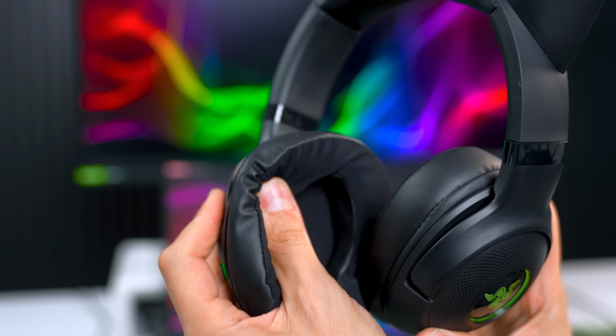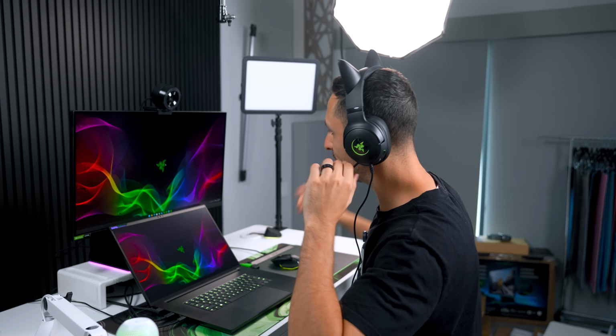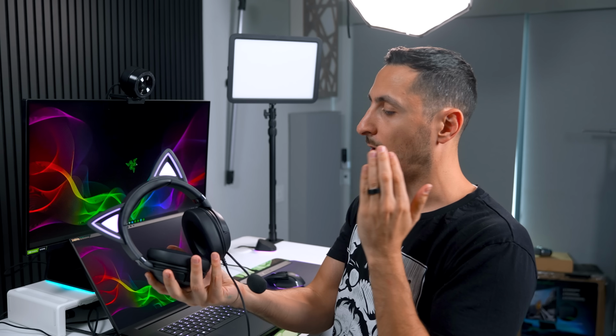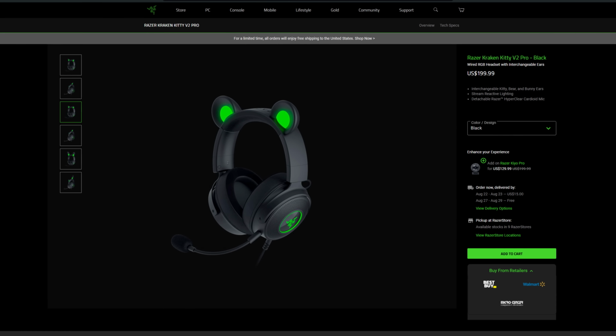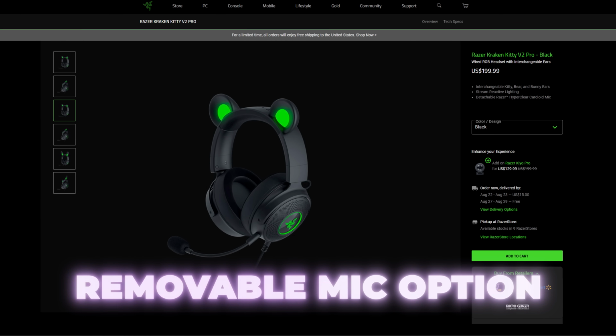All jokes aside, this headset is extremely comfortable. Like, the ear cups are nice and soft. I can see myself wearing these for long hours during the stream without any fatigue, and it does a pretty decent job blocking outside noise. The only gripe I have with this headset is that I wish the microphone was detachable because, you know, we're using a dedicated mic obviously, so we don't need the built-in mic on the headset. But other than that, I'm digging the headset. Alternatively, the Kraken Kitty V2 Pro has a removable mic option if that's the route you want to take.